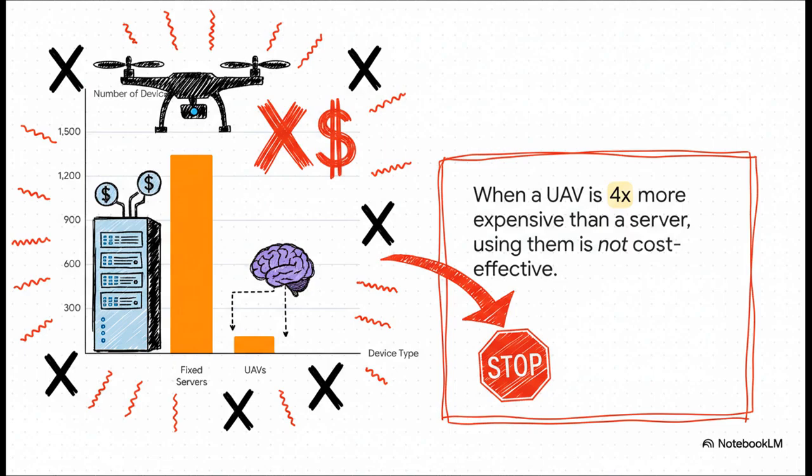But here comes the reality check. When a UAV is 4 times more expensive than a fixed server, which is a lot closer to today's actual costs, that economic advantage just disappears. Poof. It's simply not cost-effective to use them, and the best solution is to stick with the traditional, fixed servers. So right now, cost is the biggest barrier.